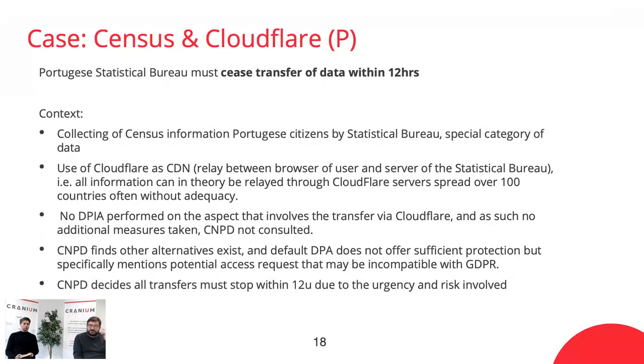But so they had an entire decision where, first of all, they concluded, well, this situation involves special category data, because the National Statistical Bureau in Portugal did a census. So they counted the population, they did it online, and I assume it wasn't specifically mentioned, but it also included something like the national number or some other information that at least the Portuguese authority deemed sensitive. So here's a first big difference with the AWS case.